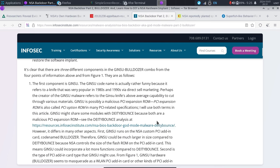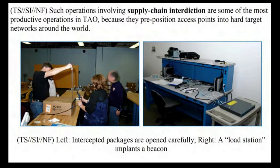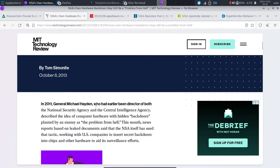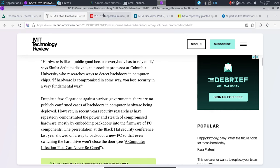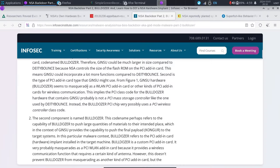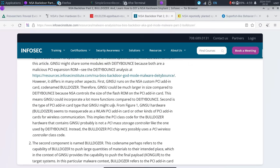So when you take a look at that, you have to really wonder, at what point does it make it to the motherboard? Is it in transit? Is it somewhere on that supply chain list? One thing we do know is there is a preference to go towards the UEFI firmware, no matter who the actor is. It's going to be the number one target just because it's unremovable, and in that way, it is going to be much easier. And as you can see, it talks about how this particular piece of malware can work in concert with a custom PCI add-on card named Bulldozer in this case.